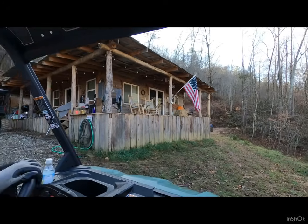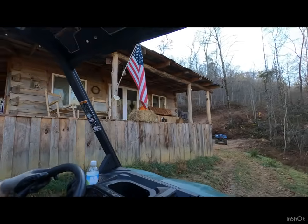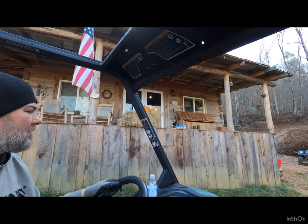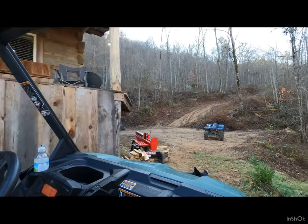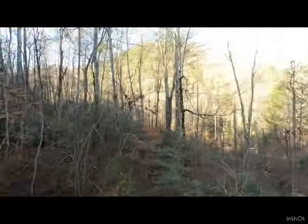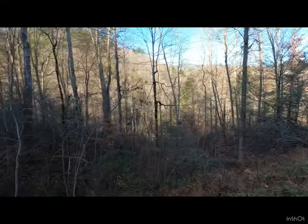Portion of it was salvaged. It was old, like from the late 1800s or something, and so he redid it and built onto it. Replaced some of the rotten logs. And Kyle and Alan's house is way down there. I don't know if you can see it through the woods or not, but that's where we're building their new house.